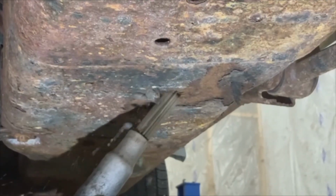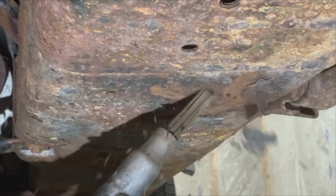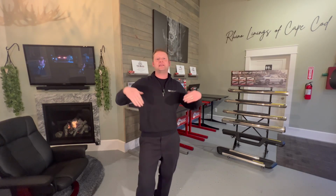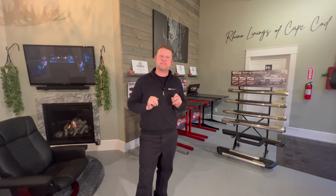We also offer higher level packages for vehicles that have extensive rust. This is our restoration package. It's a 3-day intensive. It involves needle descaling to remove the heavy rust and scale, 2 coats of an acid-based rust converter, and then a New Hampshire Oil Undercoating in the end to protect against future rust from ever forming on your vehicle. These are highly effective products that we offer here at Rhino Lining of Cape Cod at an affordable price.